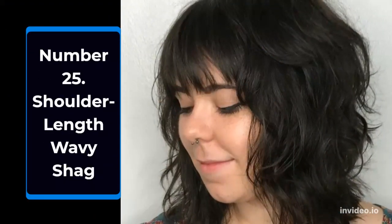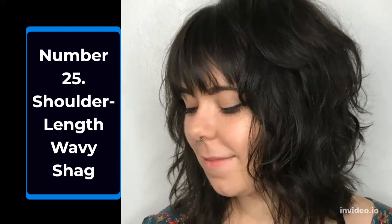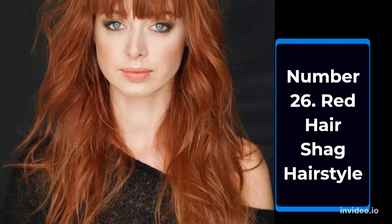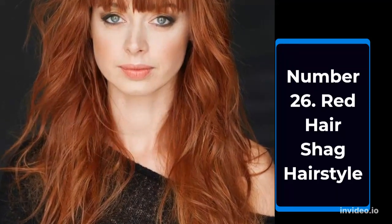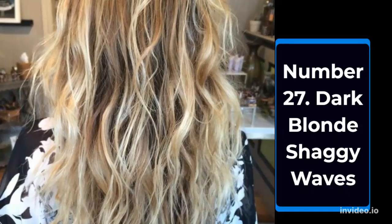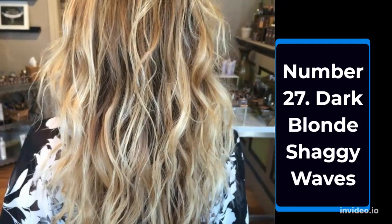Number 25. Shoulder Length Wavy Shag. Number 26. Red Hair Shag Hairstyle. Number 27. Dark Blonde Shaggy Waves. Number 28. Funky Blonde Shag with Sticking Out Layers.